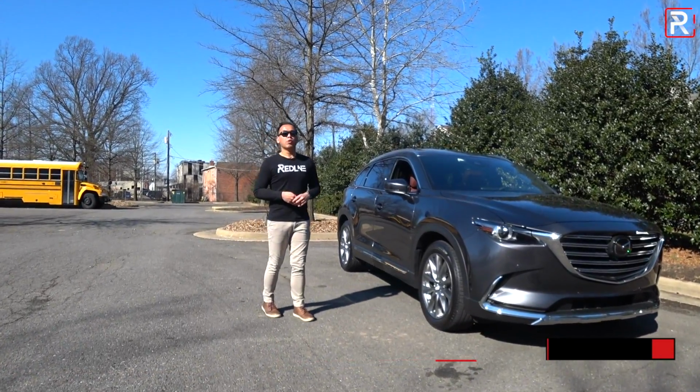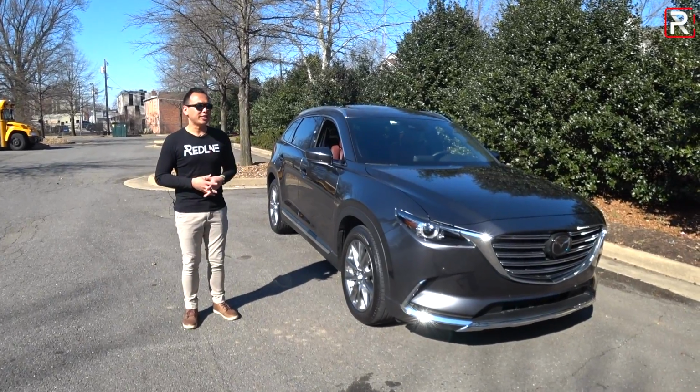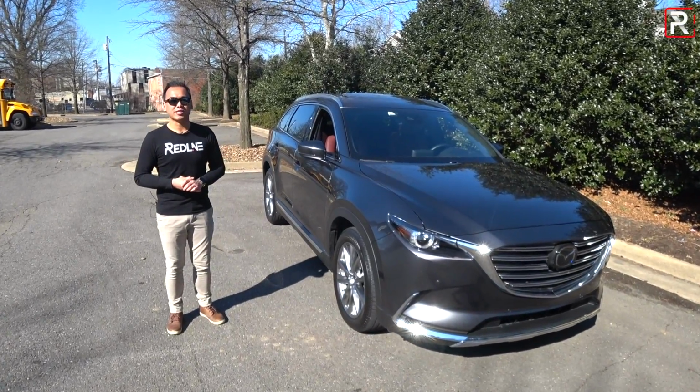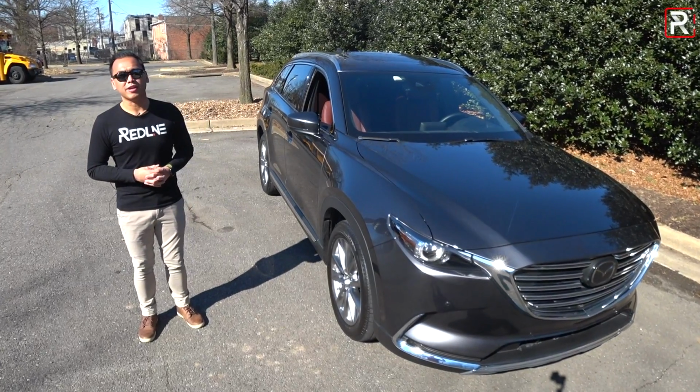under the hood. So with new competition in the form of the Volkswagen Atlas and Subaru Ascent, what I want to know is, is the 2019 Mazda CX-9 still the sportiest and best-looking large crossover in the segment? That's what we're here to find out.